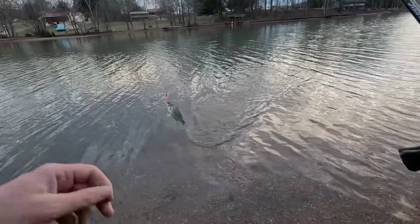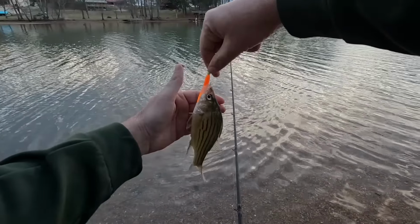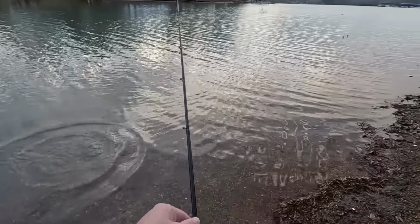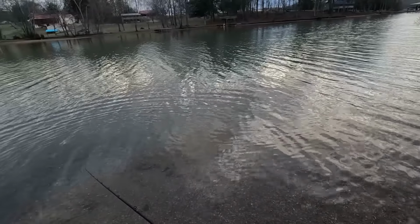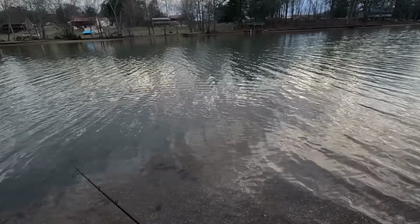And yellow bass. I was catching these not too long ago here. Wasn't sure they're still here. I thought they would be at the other place I was fishing. Yeah, also the waters came up here since last time I've been here. They are not far off the bank though, it doesn't seem like. Water's more clear also.